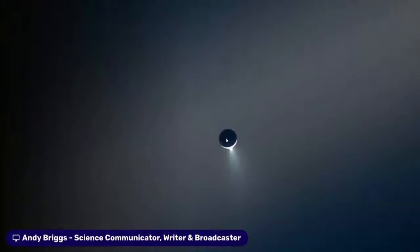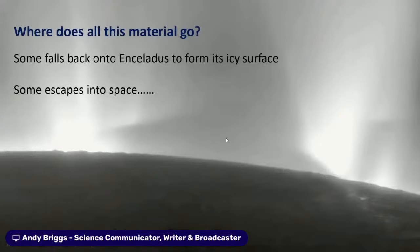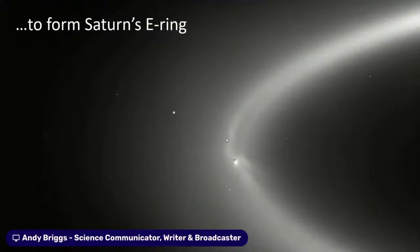Here's a lovely image of a backlit Enceladus, where you can see quite clearly those plumes of material emanating from the tiger stripes. And here's a close-up that Cassini did. And that material is very bright, indicating a lot of ice in it that's reflecting sunlight incredibly. And this, of course, explains the albedo of Enceladus, because some of that material falls back onto the surface to coat the whole moon in ice. But some other quantity of that ejected material escapes into space, where it actually forms the E-ring.